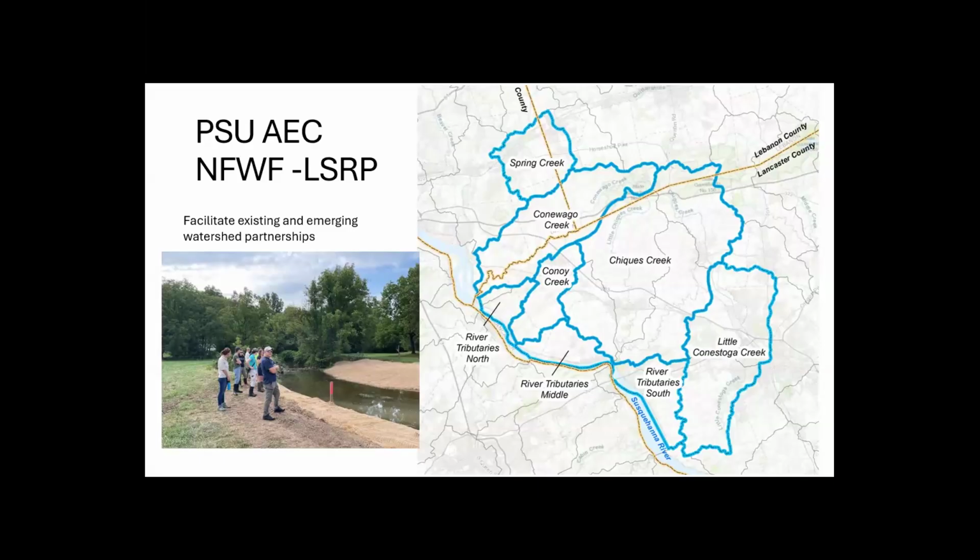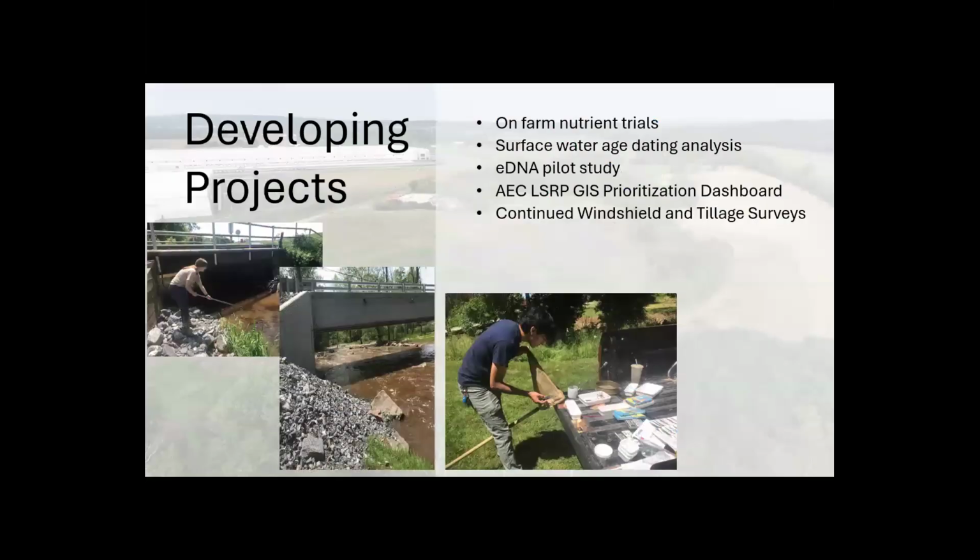And so I just placed this map here to show our geography. So the AEC really started in Chickies, Kenoi, and Conewago, and now we've expanded into Little Conestoga and some of the other river tributaries, and then up into Spring Creek. So we're helping to sort of develop those watershed partnerships as well. I just wanted to touch on some of our developing projects in all these watersheds, and especially in the Conewago, which is where we're focused today.